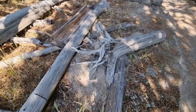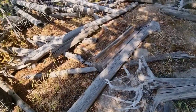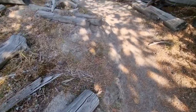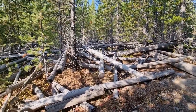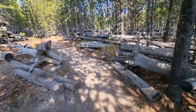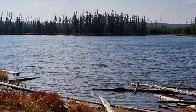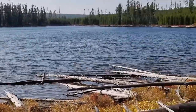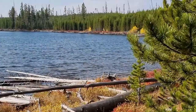Again, one that's with the root system intact, but has been cut above that. So you could say, yeah, they cut them to clear the path, but these trees go all the way back into the forest there. So I don't know what's going on. Definitely very pretty. And I imagine it gets its name Ice Lake because it freezes up totally in the winter.